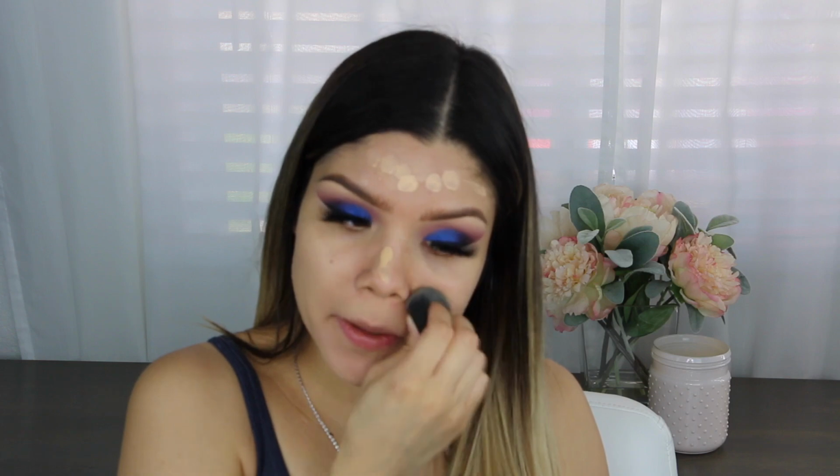And the foundation doesn't smell bad or anything. I actually don't find a scent to it. So I'm gonna blend it out with my beauty blender. So far, so good. But it does sheer out a lot. I can already see that. It's like a really light coverage.